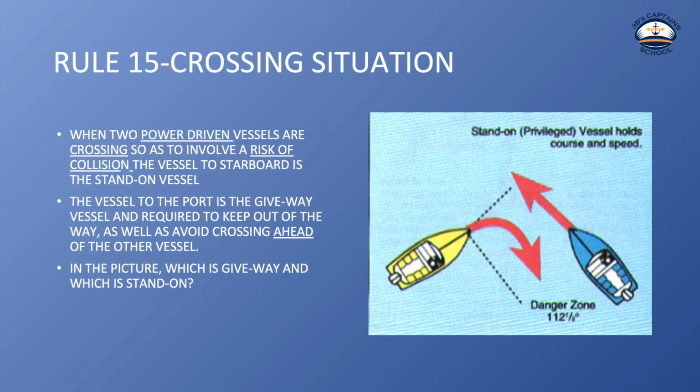Rule 15, crossing situation. Remember, these two vessels are inside of one another. When two power-driven vessels are crossing so as to involve a risk of collision, and as a reminder, a risk of collision exists when you have constant bearing and decreasing range, the vessel to starboard is the stand-on vessel. The vessel to port is the give-way vessel and required to keep out of the way, as well as avoid crossing ahead of the other vessel.